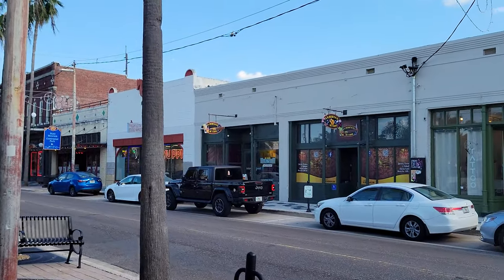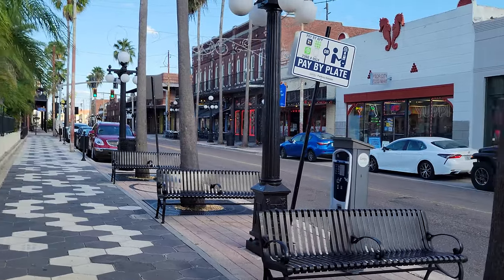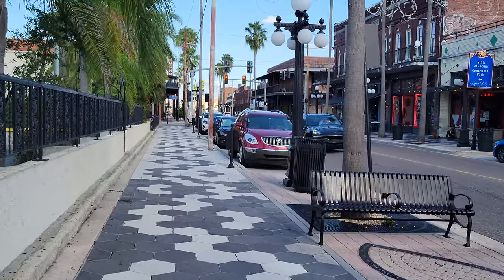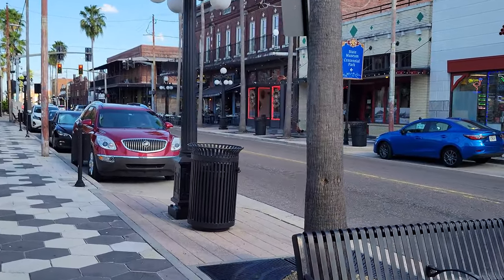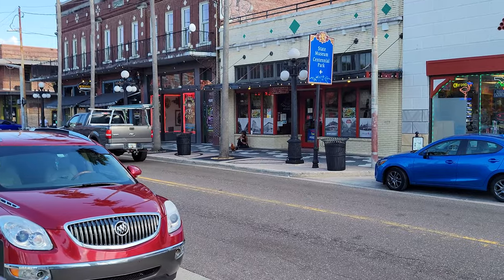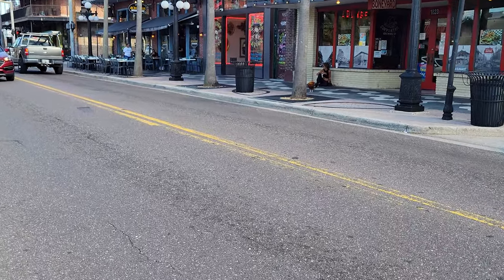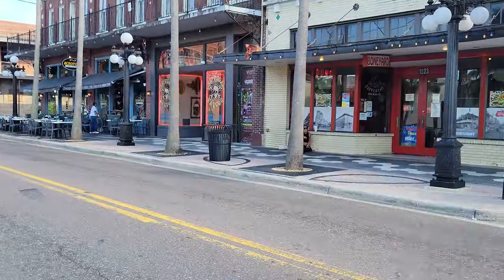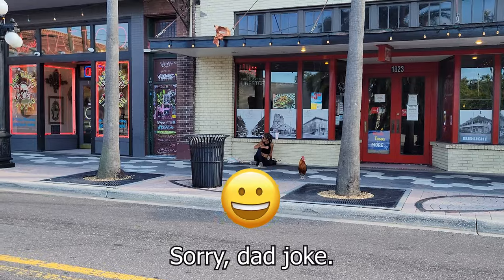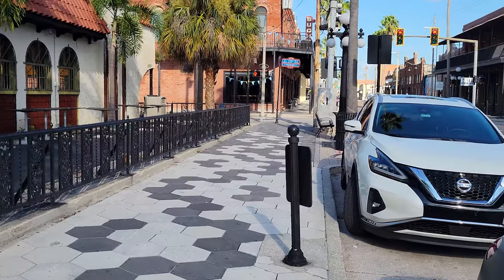Another cigar shop right there, La Hacienda de Ybor. There's a chicken right there in front of that tattoo shop. We'll catch him on the way back if you want. Let's go. No, that's fine. We're gonna go ahead and see if we can cross the road so we can be just like the chicken that crossed the road. There's another chicken.